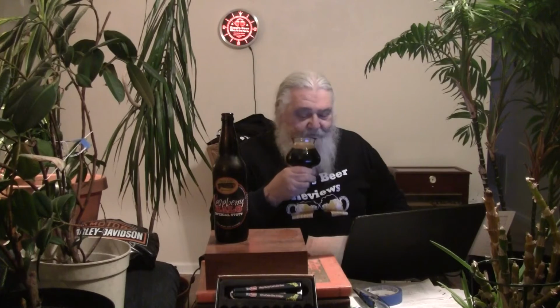To the nose we go. Yep, definitely getting the raspberries on the nose. A little bit of dark roasted malt, and maybe a hint of some molasses in there. The raspberries are basically overpowering everything. Strong fruitiness to the beer, guys. Well, let's dive in and see what we got. Cheers, everybody. Cheers, Dennis.